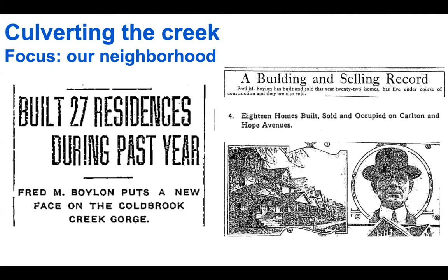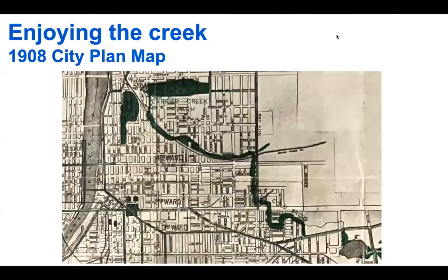It concludes by saying that Mr. Boylan is a booster for Grand Rapids and an optimist as to its future, and is doing his part toward making good the claim that the Valley City is a city of beautiful homes. So here's Fred. Here's the row of houses, our neighbors on Carlton. And so they call him a booster for the city. Today, we'd probably call him a real estate developer. But at any rate, that's what went down that year.